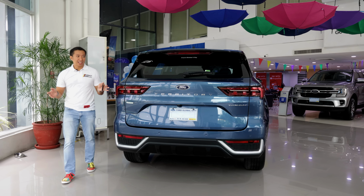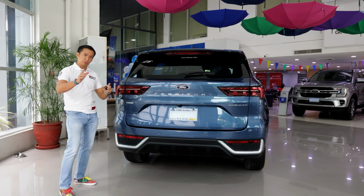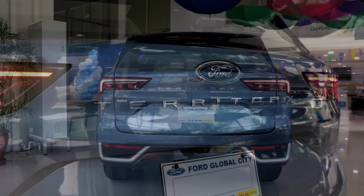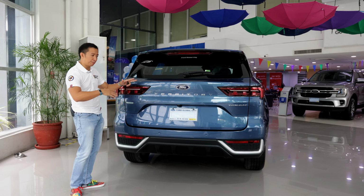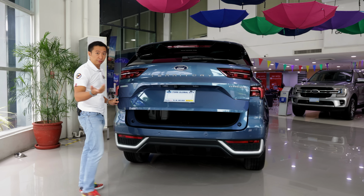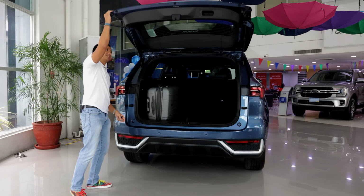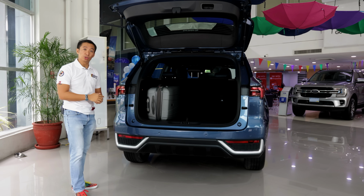The rear end design is pretty typical of a compact crossover that hails from China. Of course, we get full LED taillight units here, the usual design embellishments on the rear bumper, plus that Territory name right there in the center of the liftgate. However, this base trim Titanium only gets a manual liftgate versus the automatic liftgate found in the Titanium X. And I do wish that this were a power liftgate, because yeah, this is pretty heavy, pare. It's pretty heavy. Or maybe this is just a brand new unit.